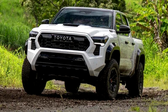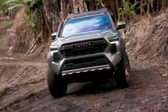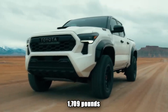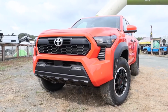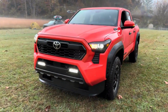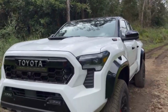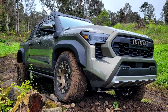Now, while Toyota has taken away a bit on towing, they've given a bit more on payload. The max payload has gone up from 1,685 pounds to 1,709 pounds. It's a small bump, but it's noteworthy because the old number came from the basic 4-cylinder extended cab, while the new number comes from the beefier hybrid powertrain setup. This suggests that the more standard versions of the new Tacoma could see even better payload numbers when Toyota decides to reveal them all.